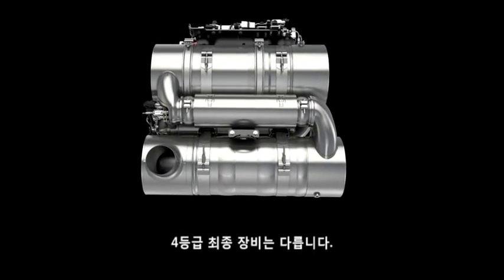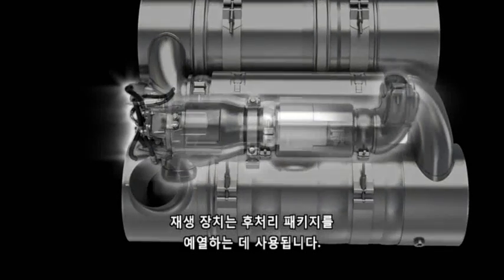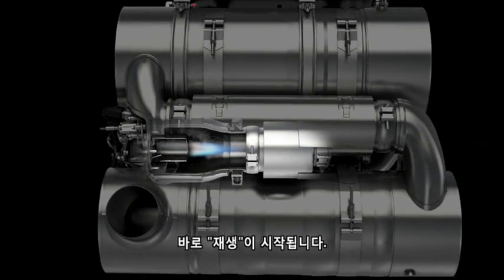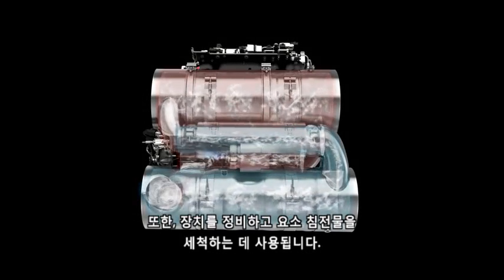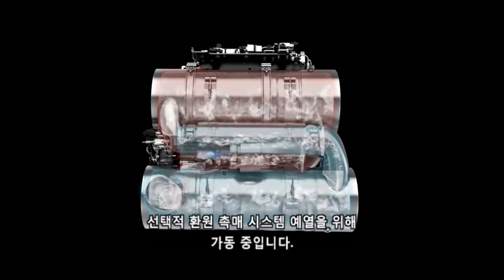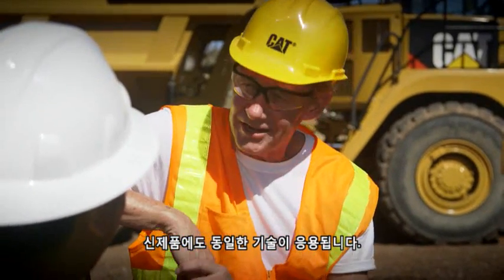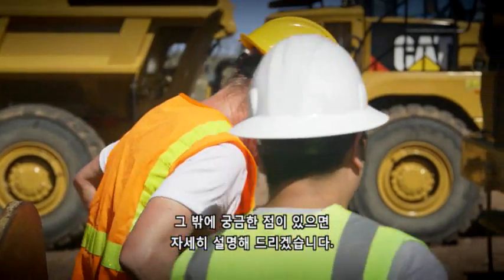Okay. Here's the difference in Tier 4 final machines. The regeneration system is used to warm up the after-treatment package. So you may notice regeneration beginning right after you start the machine. It's also used to maintain the system and to clean up any urea deposits. It's running not to remove soot, but to warm up the new selective catalytic reduction system. The same technology, but a brand new use for it. I'd say that's pretty smart, wouldn't you? What else can I help clarify for you?